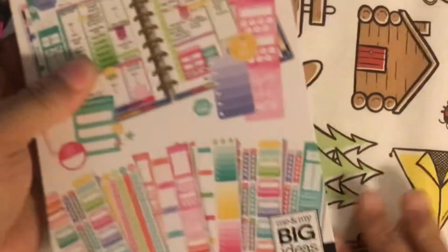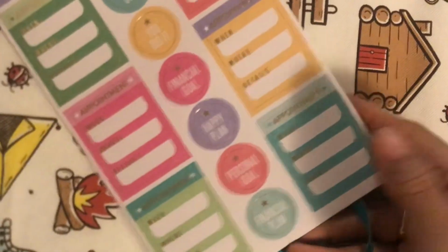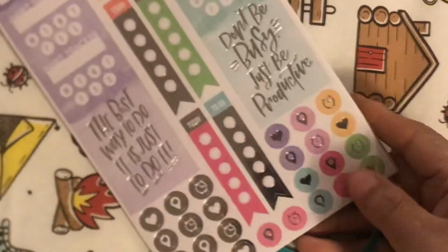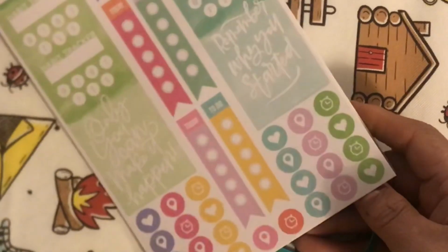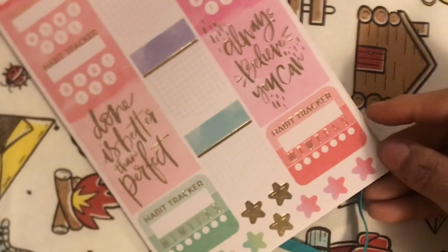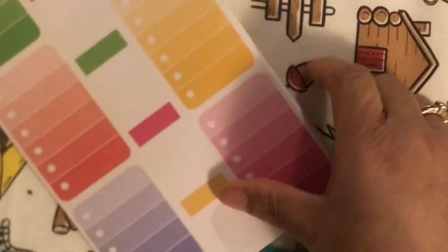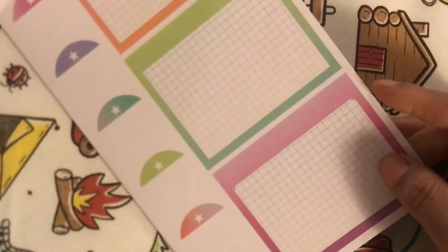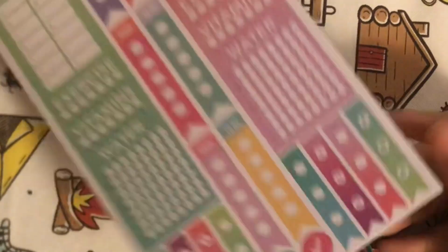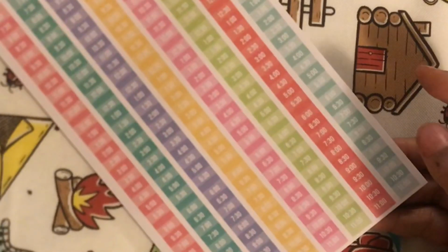So this one's called Productivity, 540 pieces. When, Where, and Details, Habit Trackers. So pretty. Don't be busy, just be productive. Always Believe You Can. Some checklists. I love these. Double boxes, some exercise stuff. That'd be good to go down the side of your planner.